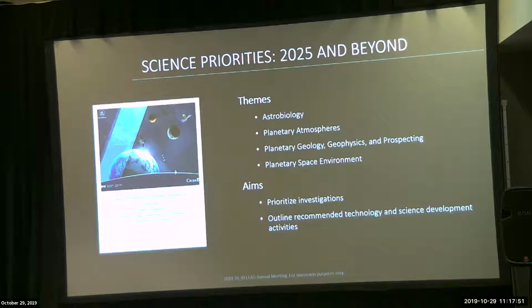In terms of the scientific payloads and trying to understand what our priorities are, recently we've gone through the Canadian equivalent of the decadal process. This is a process by which we survey our entire community and try to collate all of the exploration themes that our community is trying to tell us to pursue. From a planetary science perspective, it's been broken out into 4 themes: astrobiology, planetary atmospheres, geology, geophysics, and prospecting, and the planetary space environment.